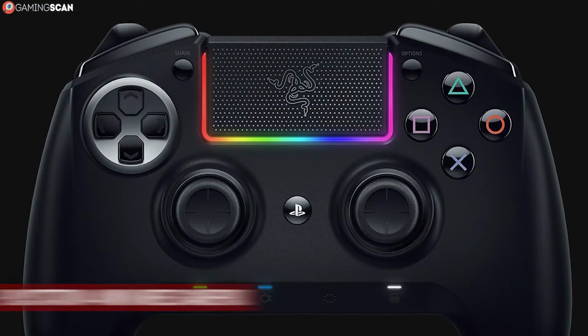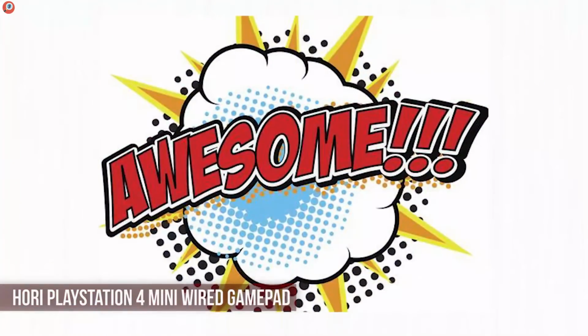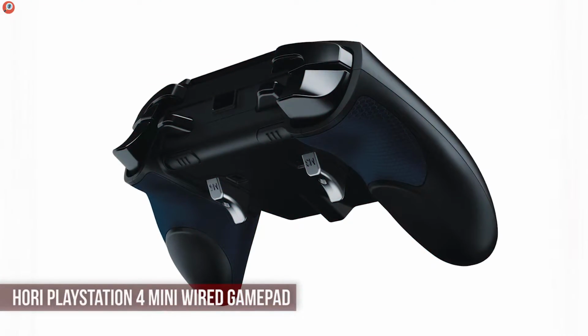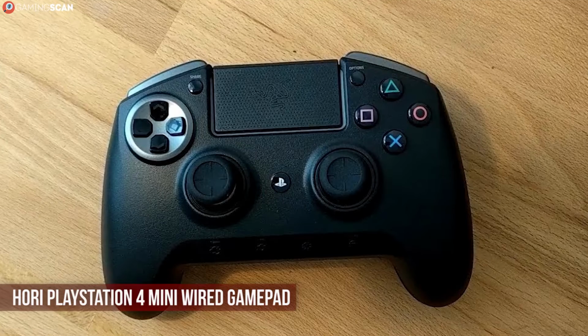And now for something completely different. We have Razer's very own controller for the PS4, the Raiju. It's about as awesome as it sounds. It definitely looks like a Razer product, and it introduces 4 additional programmable buttons on the back, plus a control panel on the front.